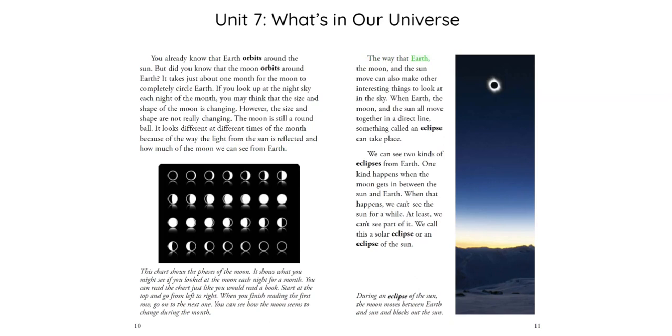The way that Earth, the moon, and the sun move can also make other interesting things to look at in the sky. When Earth, the moon, and the sun all move together in a direct line, something called an eclipse can take place. We can see 2 kinds of eclipses from Earth.